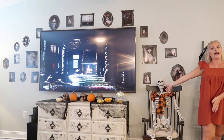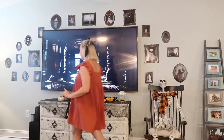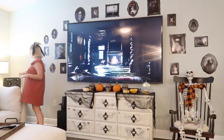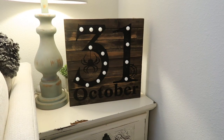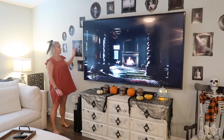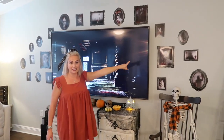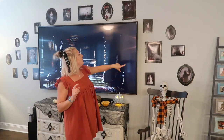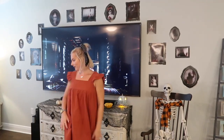Obviously, I have my skeleton over here. He's in the spooky rocking chair. And then over here, I have my 31 October sign. These are new this year. I got these from Party City. If you saw our Party City collab video, those are from Party City. I wanted to get stuff that was small and easy to store, but adds a huge effect to the house. And I think that made it really cool.